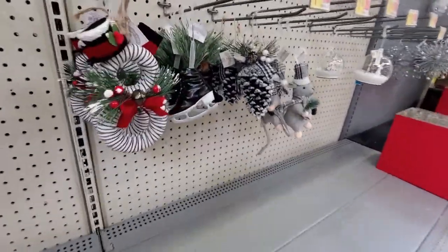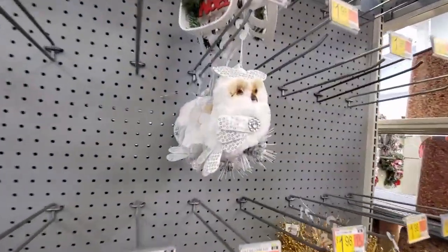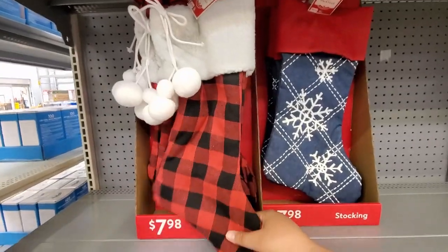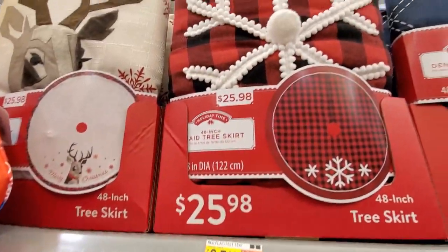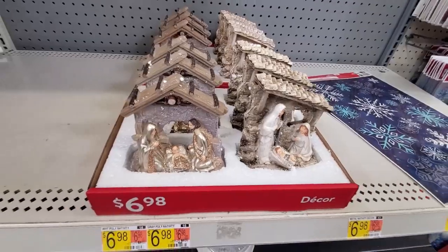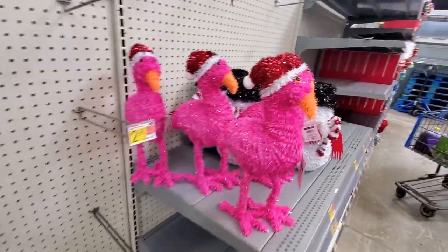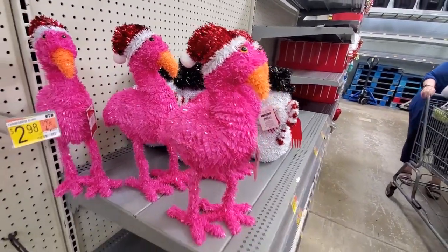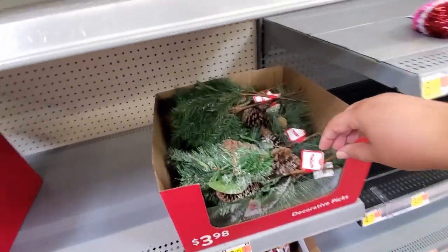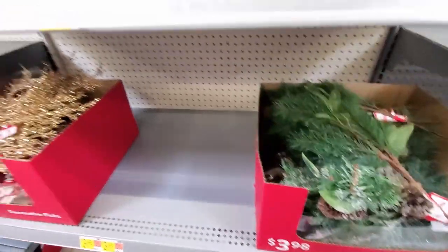I can't believe it's this time of the year already. Look how cute. Oh, look at this. I love this. I love that. Tree skirt. Look. $6.98. They got some Christmas clings out. Fake snow. Oh my god, look at these guys. Oh, look at the pine cones. And deer antlers for your tree. Picks. How much are their picks? $3.98. These are pretty. Look at this.